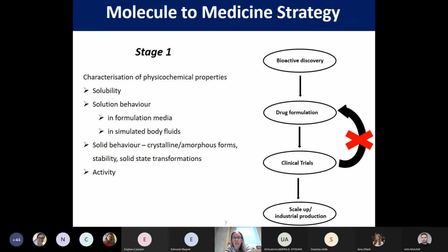So we study their solubility, we study their solution behavior, be that in plain water, but also in formulation media and in simulated body fluids. And then we study their solid state behavior, and this is important, not only if you're administering the drug in a solid form to the body, but also if at any stage of your manufacture or production process, you need to isolate the drug molecule to dryness. And then we keep an eye consistently on activity.